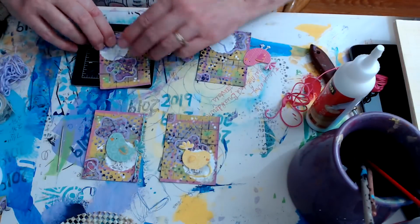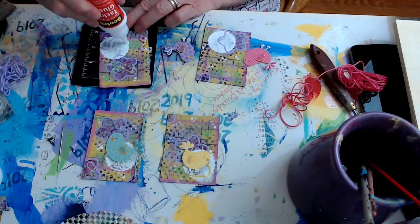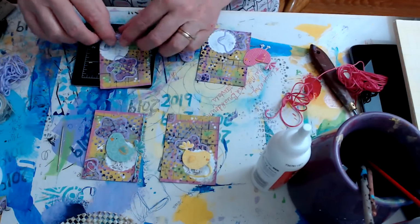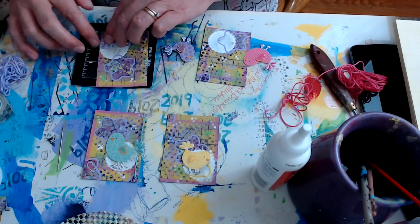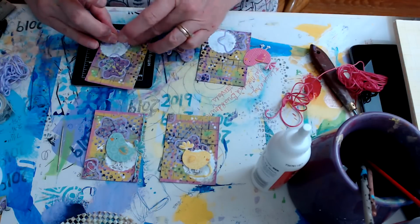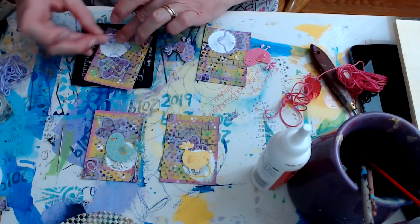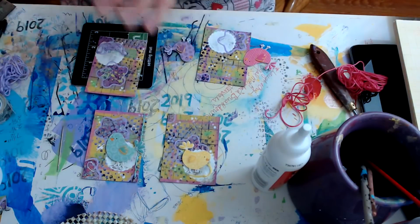All right. This one's going to be in a nest. I just got a big old pile of glue here. Oops. And again, I will go back in and add a quote, and I'll go around the edge with something dark, like black or a dark purple or something like that. Okay, if I can get it to quit grabbing my fingers.